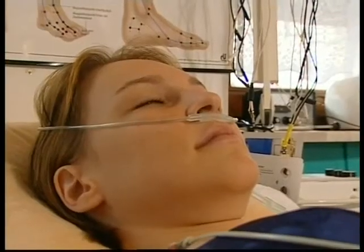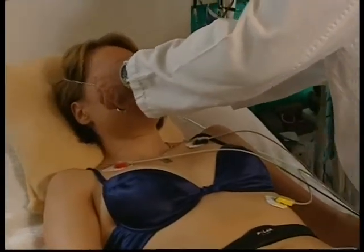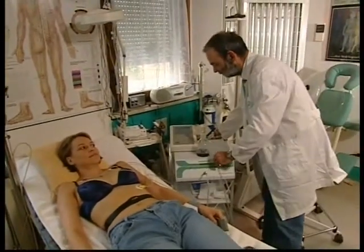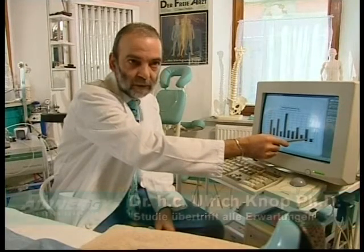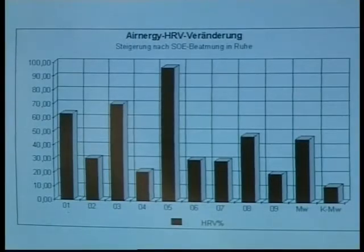The study proves it. Airnergy is a fountain of youth. The test participants show an average improvement in heartbeat variability of over 30%, an outstanding statistic. The increase in the average rate of those studied so far is 40%. Even when we compare it with the control group, with 10% variability, these are measurements taken without inhalation but under the same laboratory conditions, we still have an increase of 30% after one treatment. Again, the increase in heartbeat variability resulting in improved performance by the autonomic nervous system is shown to be 30%. Surprising, to say the least.